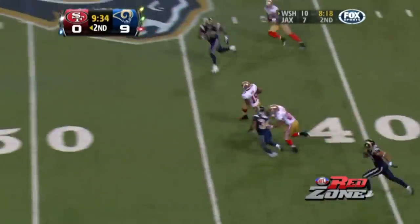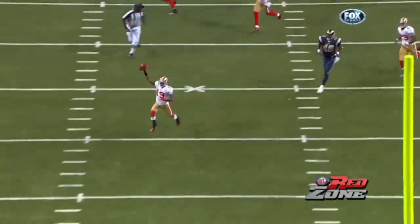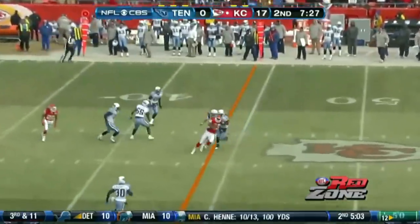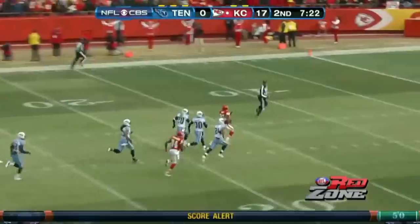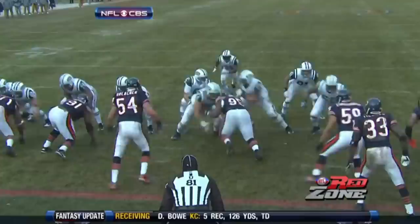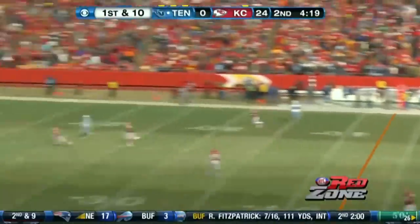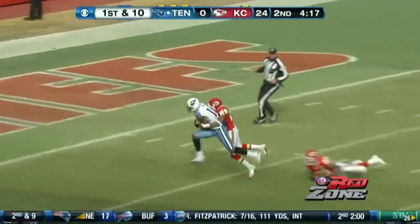It's Thomas. He finds a lane. Can't get across midfield. What man to beat is the punter, and Gant is going to take it all the way. That's caught by Bo. Bo is loose. Touchdown. Tomlinson. And he is in for the touchdown. Going deep. And that is caught by Kenny Brandon.